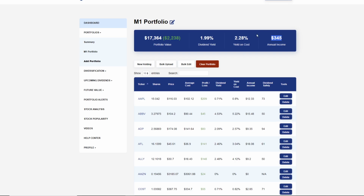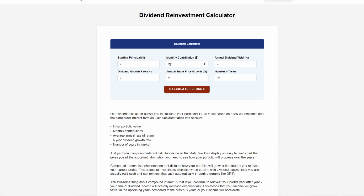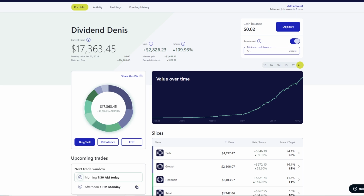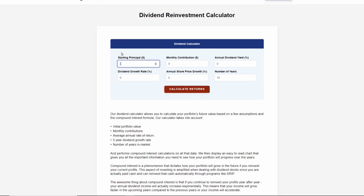But yeah, going through this, one of the biggest things, like I talked about, was the fact that my yield on cost here, you can see from the Tracker Dividend website, right over here, is at 2.28%. So what I want to do is go to the Dividend Calculator here. And what we're going to do is start all of this up here. So where are we at exactly? 17,363.